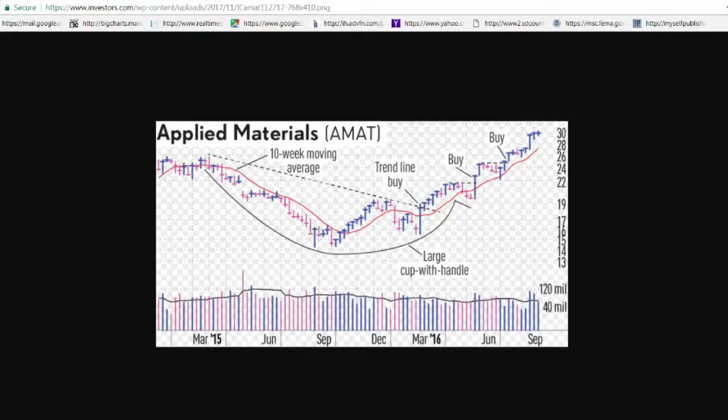So the request from my friend is relatively convenient because on November 24th of this year, an article from Investors Business Daily came out with an explanation of a cup and handle, and I've saved that, wanting to go over that at some time in the future, and so now appears to be the time to do it. The chart you're looking at on the screen is Applied Materials going back to prior to March 2015 up until September of 2017. And I'm simply going to read from the article.